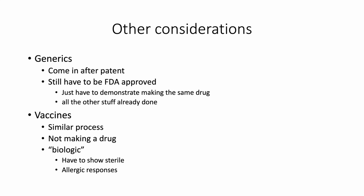Generics. So generics come in after the patent. The next slide talks about patents. But the company that develops the drug has exclusivity. Generics come in afterwards, and of course the price goes way down. Generics still have to be FDA approved, but since the drug was already FDA approved, the generic company doesn't have to go through all of that testing because it's been done.